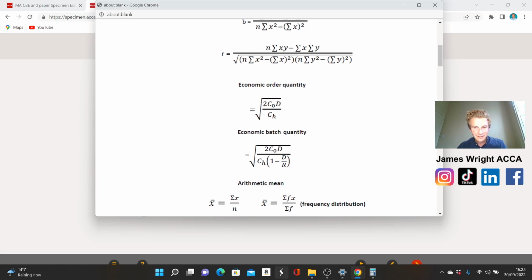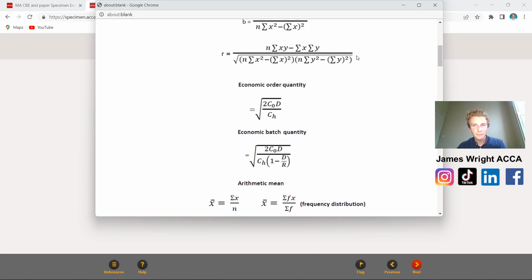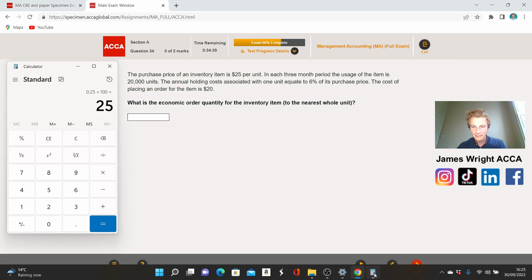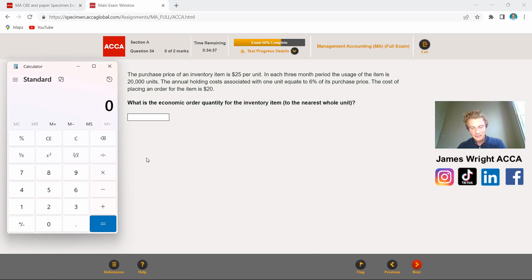So we've got to be working this out based on that formula. I've already talked about it beforehand, so I'm just going to take that off for you on there. So let me pull up my calculator. I'm going to have to plug this in. So we're going to have to do this on the numerator.